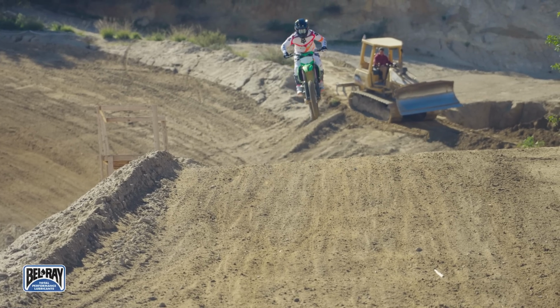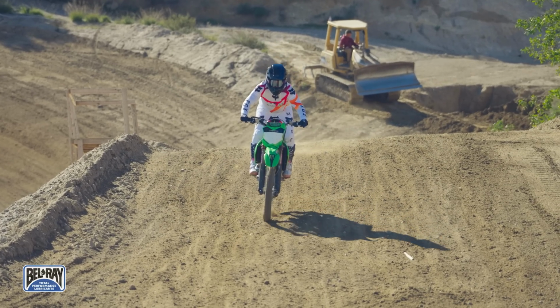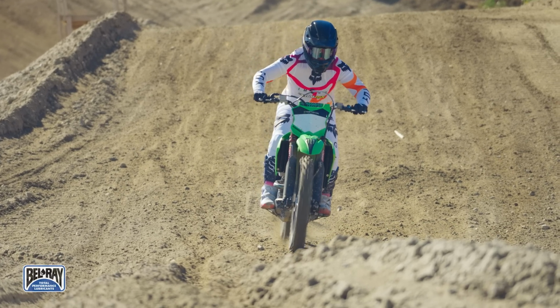The setup for the SR is much better balanced. The fork has more holdup. It's much more speed sensitive. It definitely holds up and puts more pressure into the rear, so the bike seems a lot more neutral.